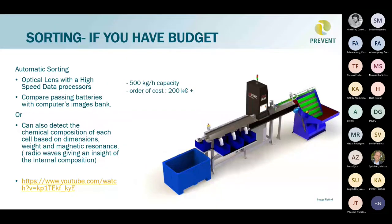It can process about half a ton per hour, but it has a cost. It's more than 200,000 euro equipment investment. But we have many recyclers working with this, and it's quite effective. My understanding is that for the alkaline battery, the purity could be around 98%. So it's interesting. I was told this 5-6 years ago, maybe now it's better. They have surely improved the process since that time.